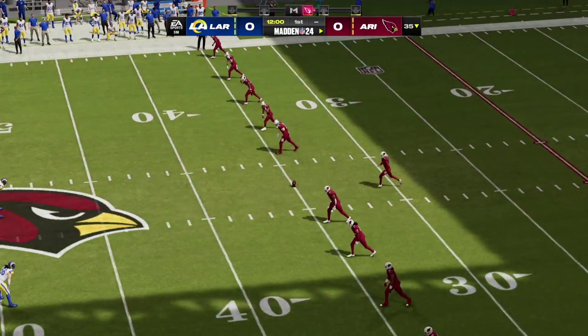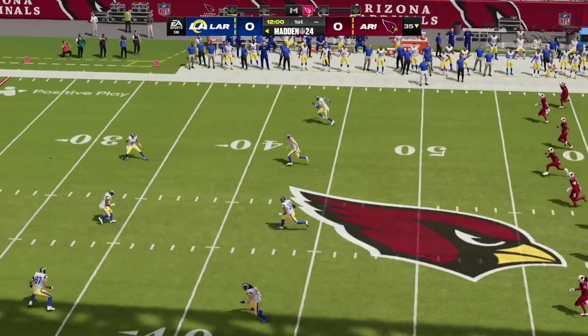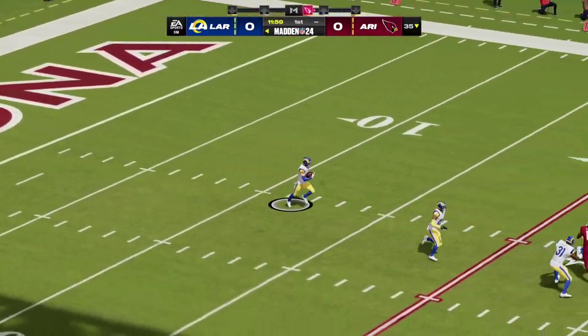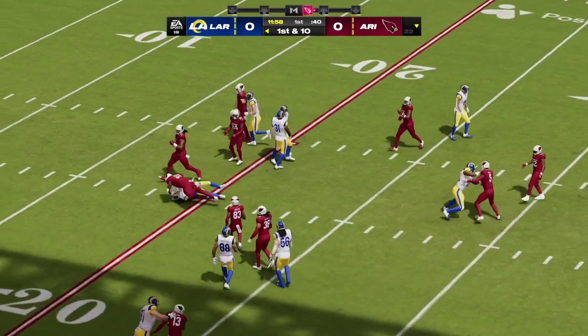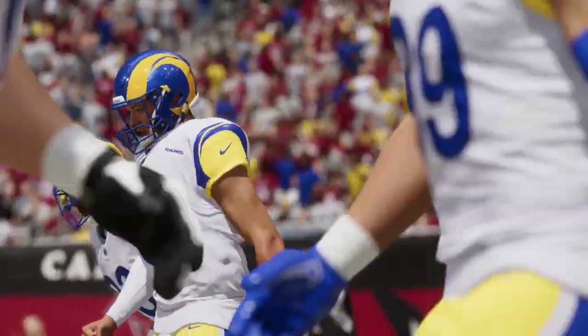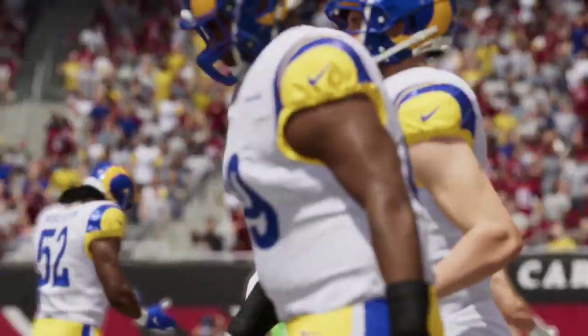Now the big leg of Matt Prater ready to get this one started. And off we go on EA Sports. From a couple yards deep, he'll bring it out of the end zone. And he's up past the 20 to the 22-yard line. So out come the Rams now for their first possession.